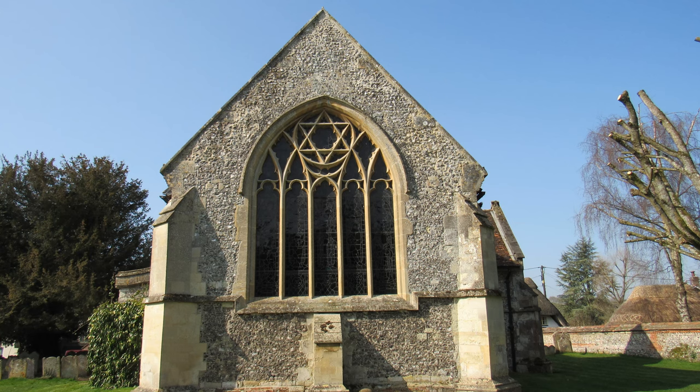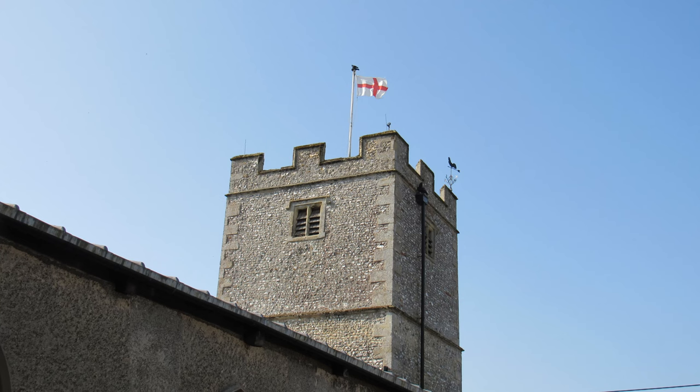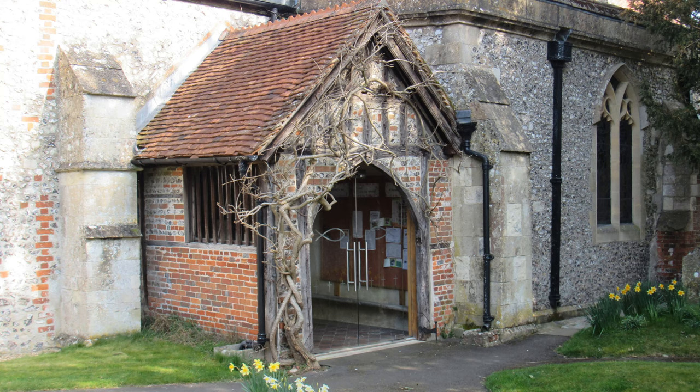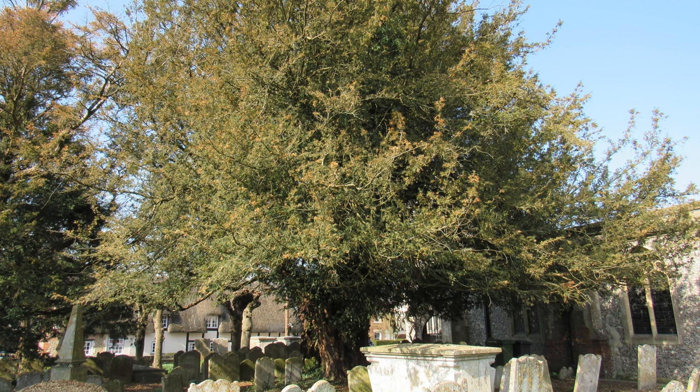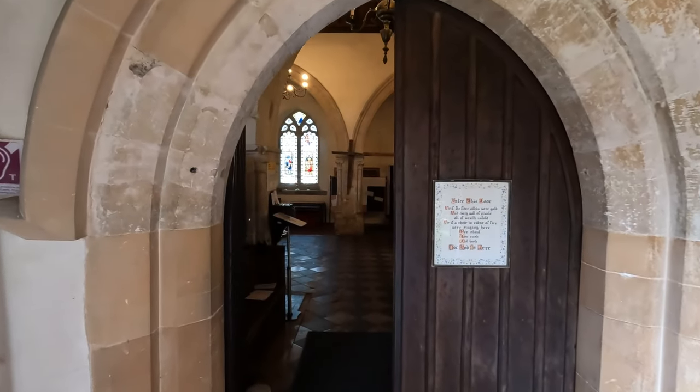The present chancel was built in early 14th century. The south chapel of the nave was added in 1350, and the tower started to be built in 1420, with further rebuilding in the 16th and 17th centuries. I think it has 6 bells. The south porch is comparatively modern. And there's a terrific yew tree here, which they reckon is at least 800 years old. Okay, folks, in we go.